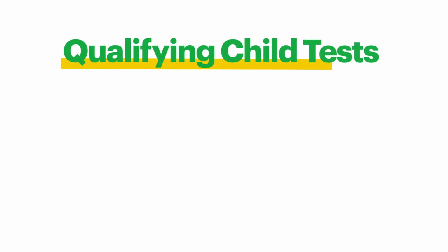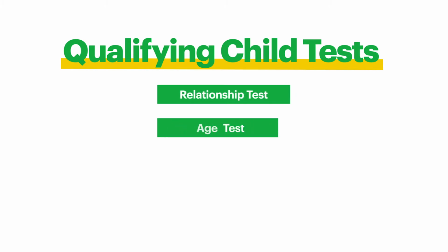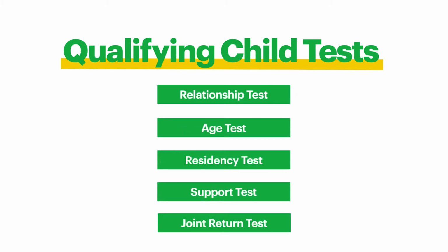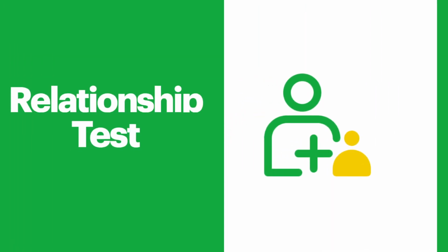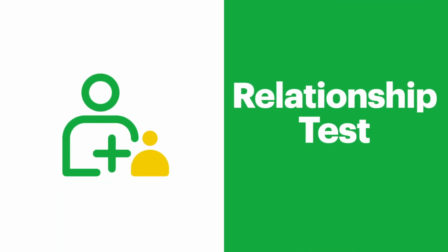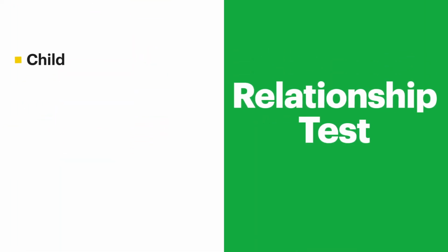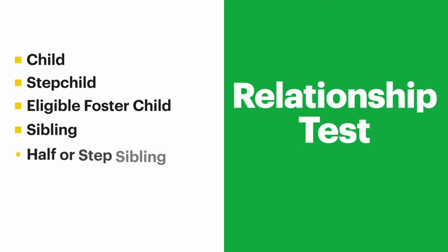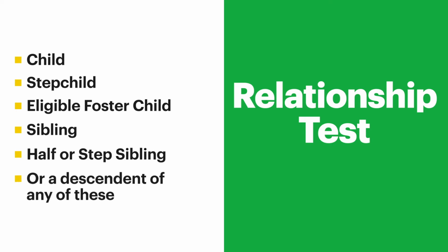We know school is all about tests. Well, a student needs to meet all 5 of these tests to be considered a qualifying child and dependent by the IRS. 1. Relationship test. They're related to the taxpayer in one of these ways: son, daughter, stepchild, eligible foster child, brother, sister, half-brother, half-sister, stepbrother, stepsister, or a descendant of any of these, like a grandchild or nephew.